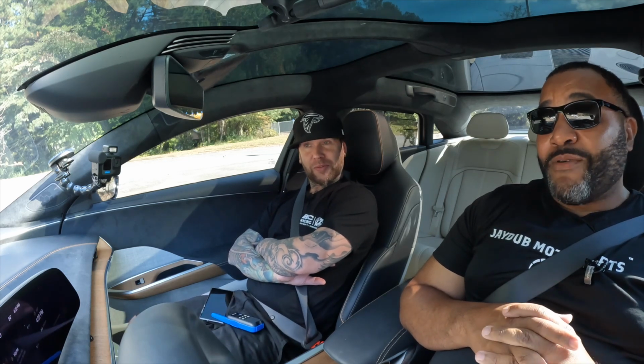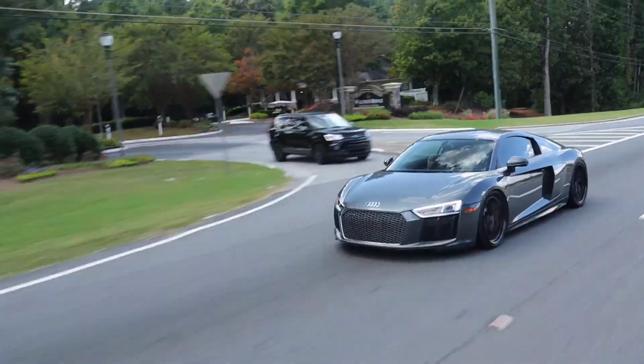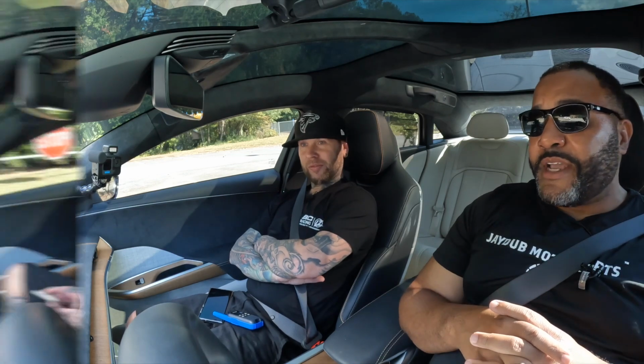Now, what is your highlight of the day so far? Highlights with the 3 cars. If I had to say highlight, probably overwhelmingly the GTR for sure. The R8 was a fun car. I could just drive that all day. But the GTR for sure was just, I mean, it's indescribable. There's no way to really explain it.